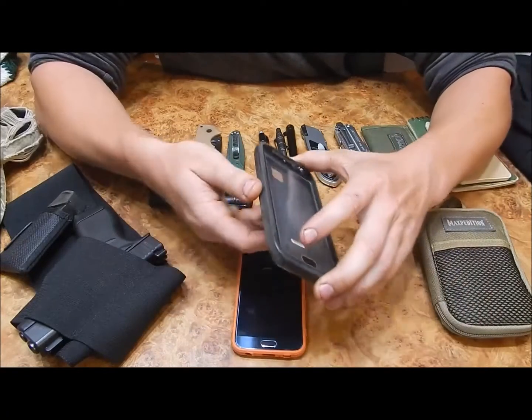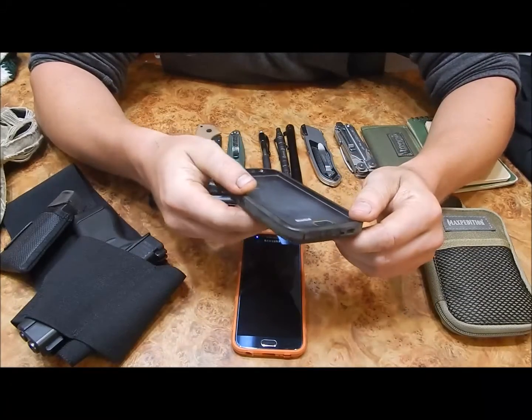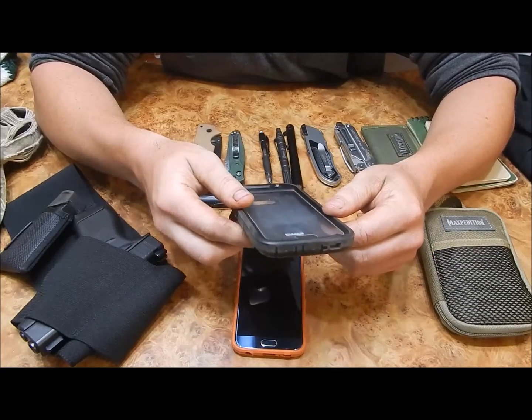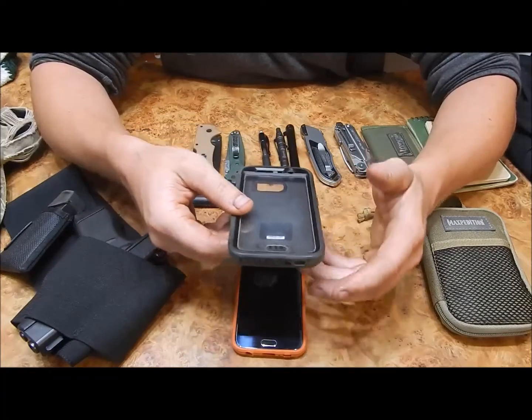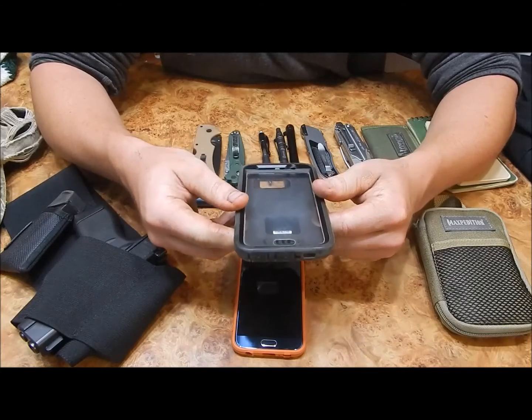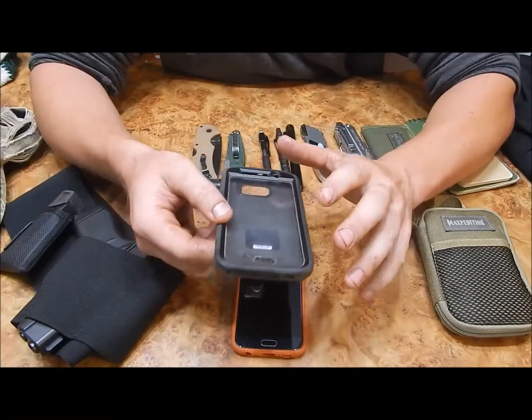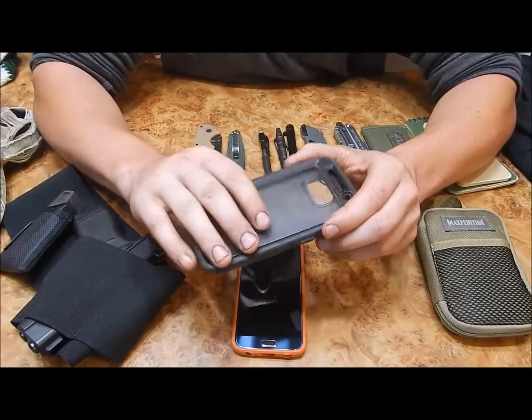I used to use an OtterBox Defender case, and as great as these are, I found a couple problems with it. First, it traps tons of dirt. If you're working around dirt, and dirt gets in your pockets, this will cake up with dirt, and you have to take your phone out and clean it and all that stuff. But it does protect your phone.